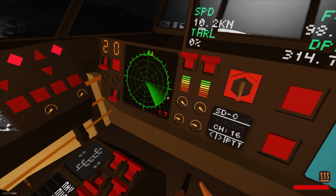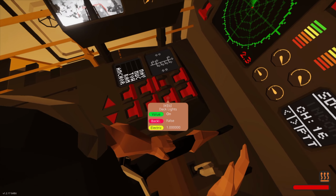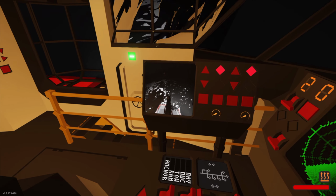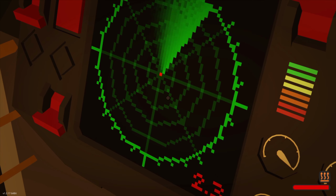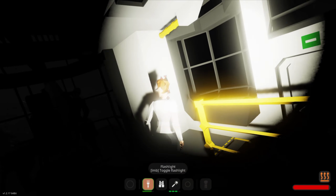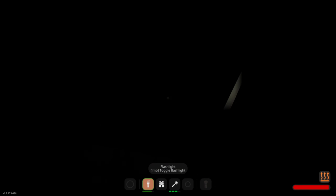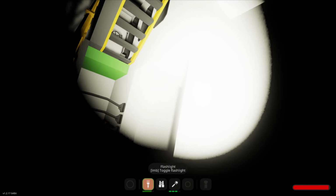Well, I'm going to increase the range. Oh. That's not good. Okay, it doesn't look like we've got anything in the back. It might be a best practice to start moving. Oh, no. I can't see anything. We've been hit. There's been an EMP. Okay, we need to get down. I knew I saw the radar go off. Okay, we need to get downstairs.